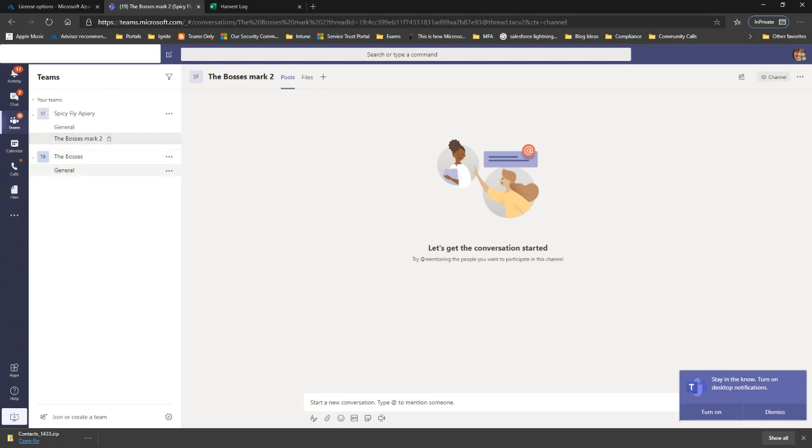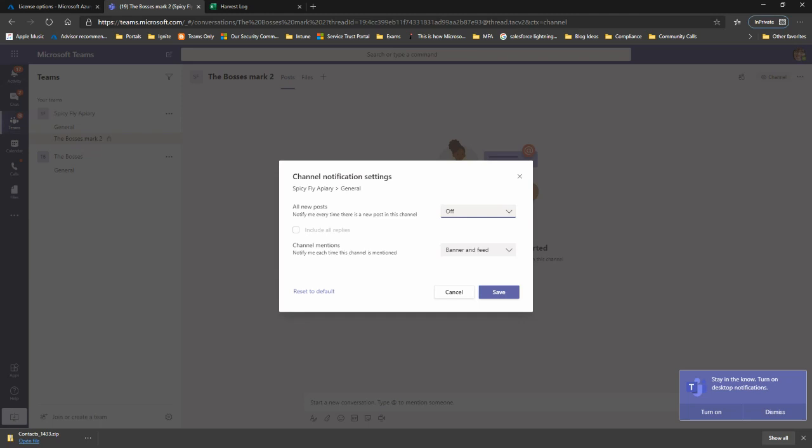So I mentioned before that notification fatigue is a thing. So for these, because I'm a member of this team, I have the option to get notifications. Notifications are managed on the channel level. So for each channel, I can have a look at notifications. I can choose whether or not I want to be bothered by a big banner, whether or not I want it to show in the activity feed, or whether I want it to be off.